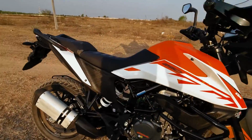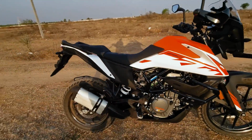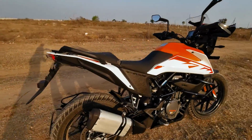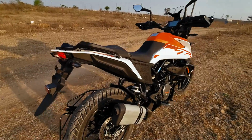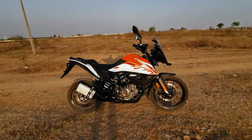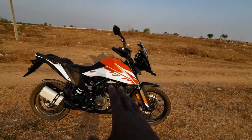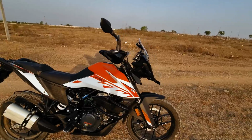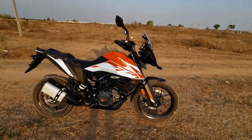And looking at the rear shock absorber, I believe this one is Apex as well. Again, suspension travel of 177 mm, and again very good ride quality, and great in terms of handling and straight line stability as well as cornering stability while riding through the mountain twisties. Again, the tank neatly sculpted, 14.5 liter tank, very good tank range, more than sufficient tank range.